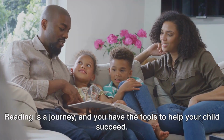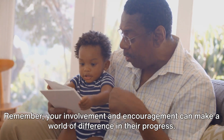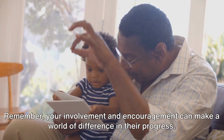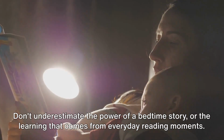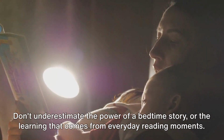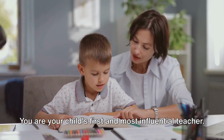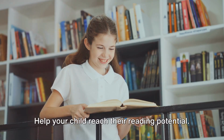Reading is a journey, and you have the tools to help your child succeed. Remember, your involvement and encouragement can make a world of difference in their progress. Don't underestimate the power of a bedtime story, or the learning that comes from everyday reading moments. You are your child's first and most influential teacher. Help your child reach their reading potential.